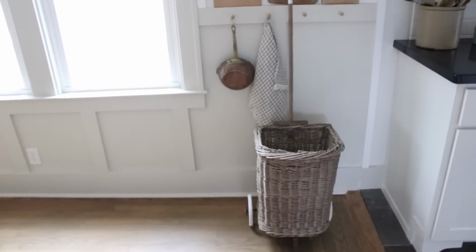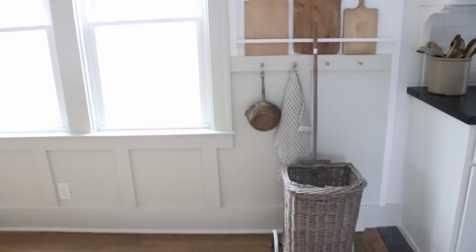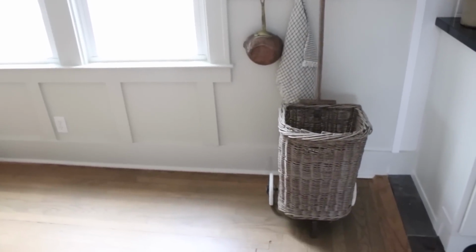I love this basket so much. I think it's so pretty, and I just think it looks so cute sitting right outside my kitchen. So I don't know which way I'm gonna face it yet. I'm still kind of playing with it, but that is my last find for this haul.